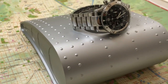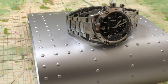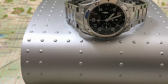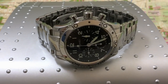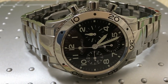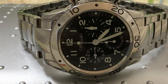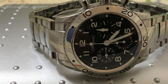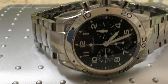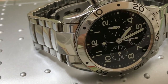This is the Breguet box, which is meant to look like the wing on a vintage aircraft. That's what these rivets on this box here are meant to represent. And this superb piece here is one of the new additions to my collection, the Breguet Type 20 Aeronavale, and it's on the Breguet bracelet. That's right. This is the very, very beautiful high-end bracelet done by Breguet. And I've got to say, what an adventure it's been.